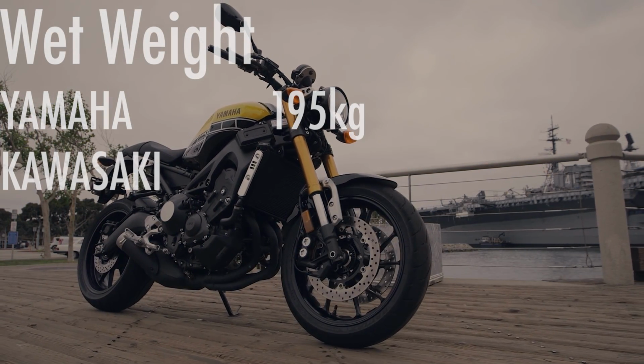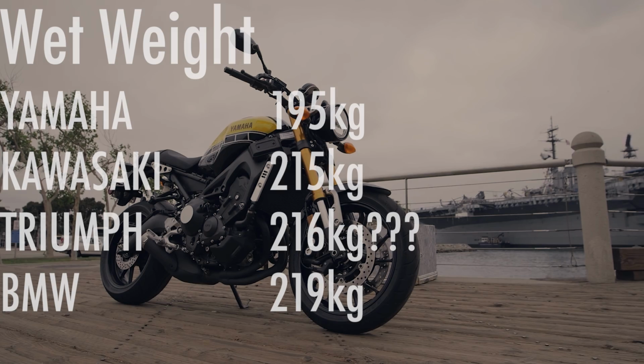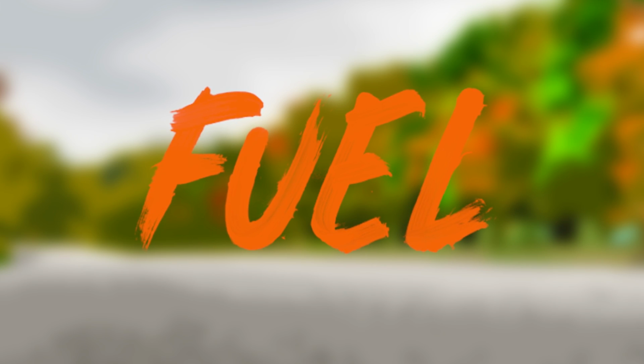Weight. Hold on. How much do they weigh? Yamaha lightest, Kawasaki next, then the Triumph, we assume, and then the BMW. Triumph's really self-conscious about their weight. That's why they only ever list it dry.